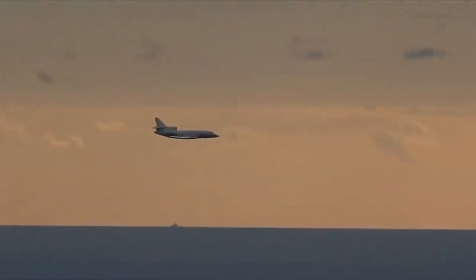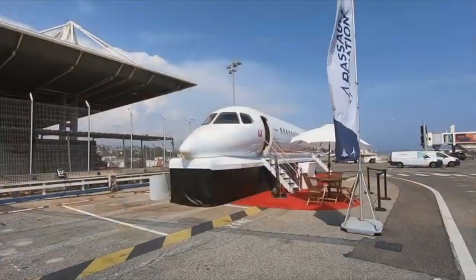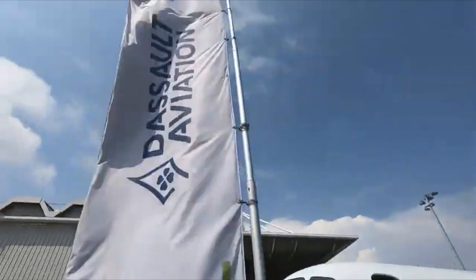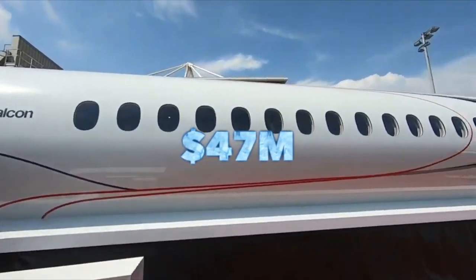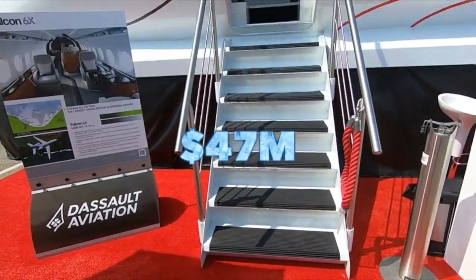Mach 0.9, so 90% the speed of sound, very fast. Same cruising speed as the 8X, which has three engines. The range on this aeroplane is 5,500 nautical miles. Price tag $47 million, so just priced slightly under the price of its competitor, the Gulfstream G500.